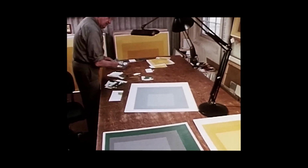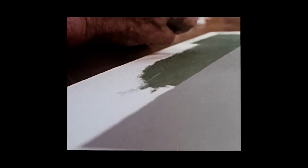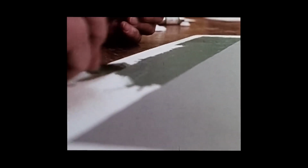The aim of art is to reveal and to evoke vision. I indicate indirectly that art is not an object, but art is an experience.